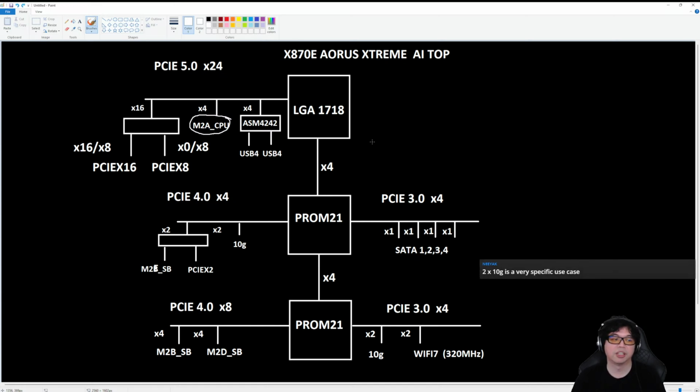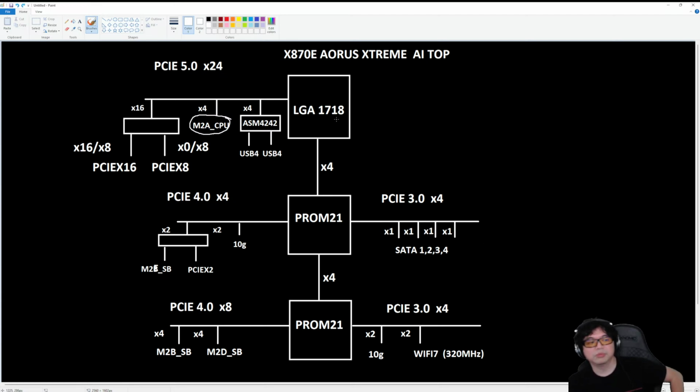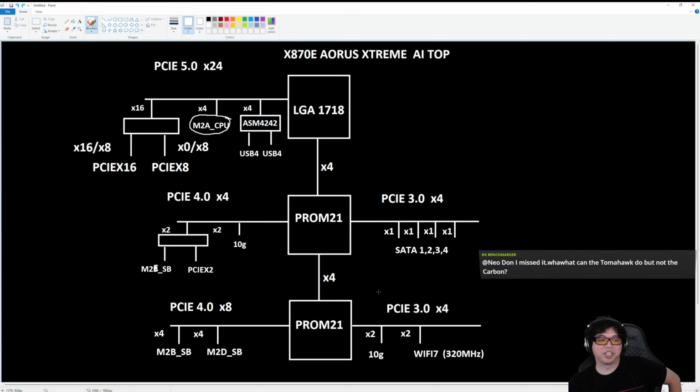That being said, this is their flagship board and it has dual 10 gigs. So the dual 10 gig is very, very niche. I don't know how many people actually need dual 10 gig, because only a few people really need single 10 gig, if that makes sense. So really, really strange. I would have rather seen an X4 slot here instead, to be honest. But anyway, that's what they decided to do.